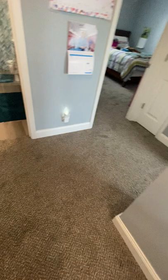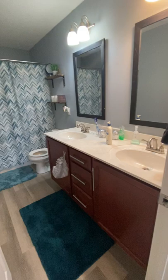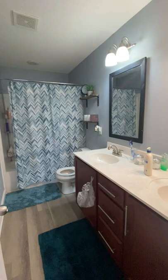So you've got carpet on the stairs and upstairs. At least it's not downstairs this time. So immediately at the top of the landing, you're gonna have your guest bath for the secondary bedrooms. You've got double vanity. I'm not sure if these are quartz or laminate, I'd have to double check. Same LVP as downstairs, shower tub combo.